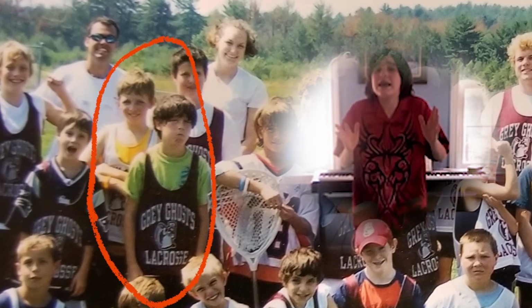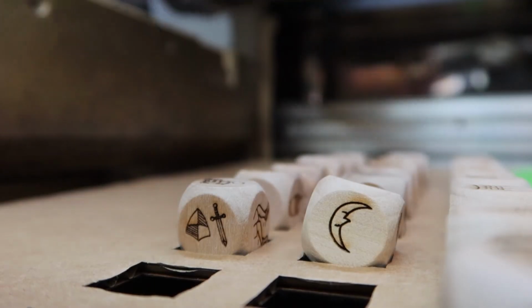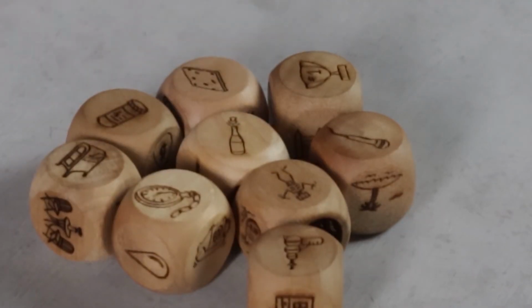Ever since 2005, we've been making up and playing our own games. Then last year, we created Pandora's Blocks, which are these tools we use to help improvise without the pressure of pulling something out of thin air. There's images on all sides so that when we roll them, we can use the face-up images as inspiration.